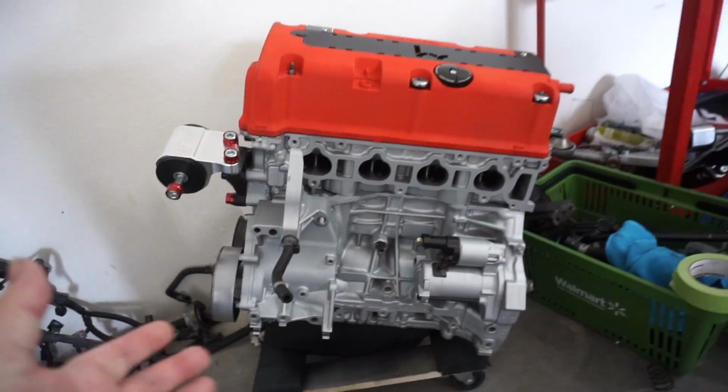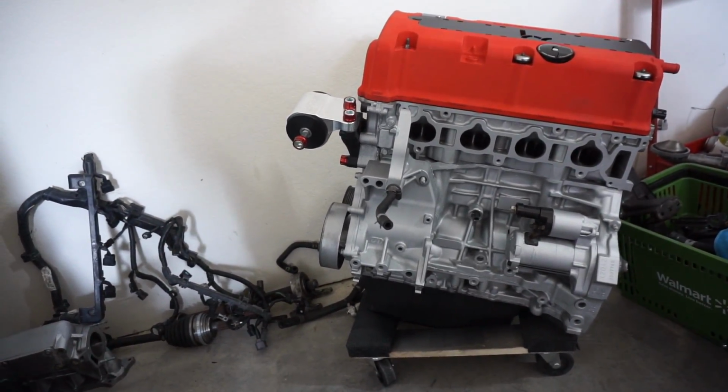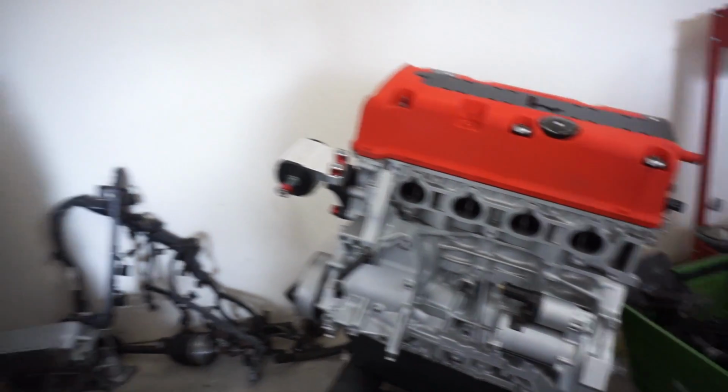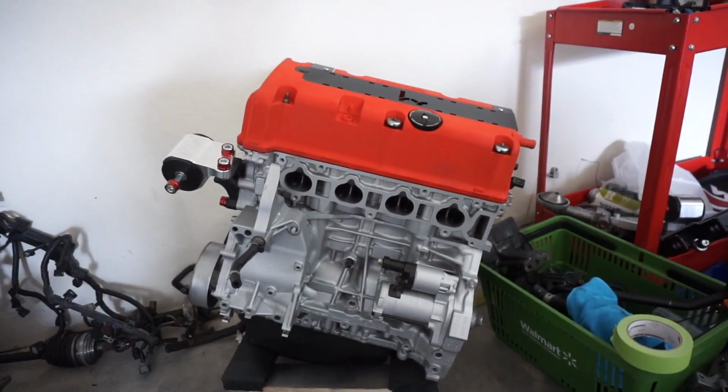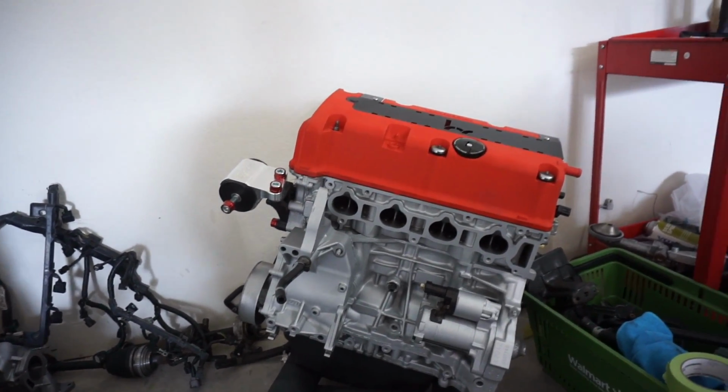So I've been working on the motor. You saw from the last video that I basically got the motor down here in Florida, and I was able to do that by putting it into the back of the FK7, which was fun.